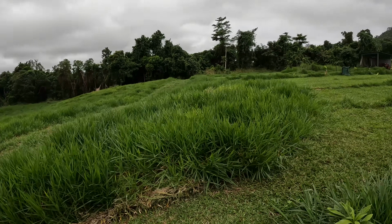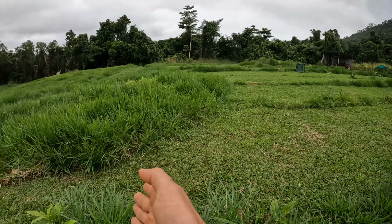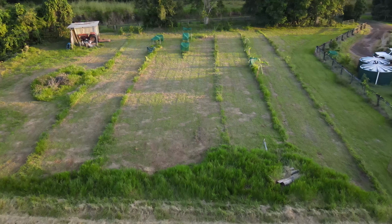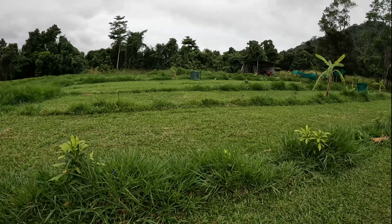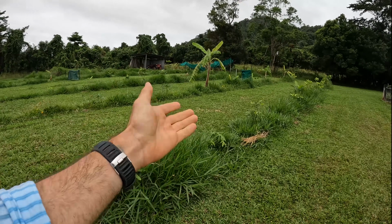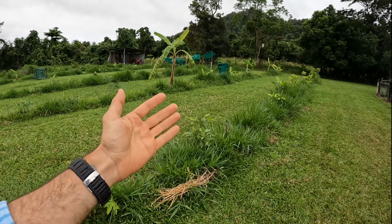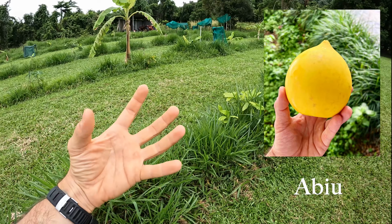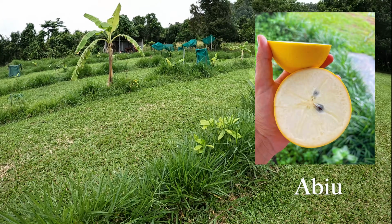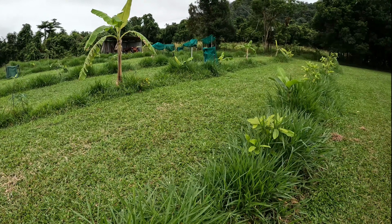We've got some water buffalo here. Yeah, putting livestock through here, fence along here, and then this section is solely for produce. So here behind me is 7 rows. This row here is intercropped at the moment with heliconias and abius. An abiu is yellow with a white flesh, otherwise known as the cream caramel fruit.